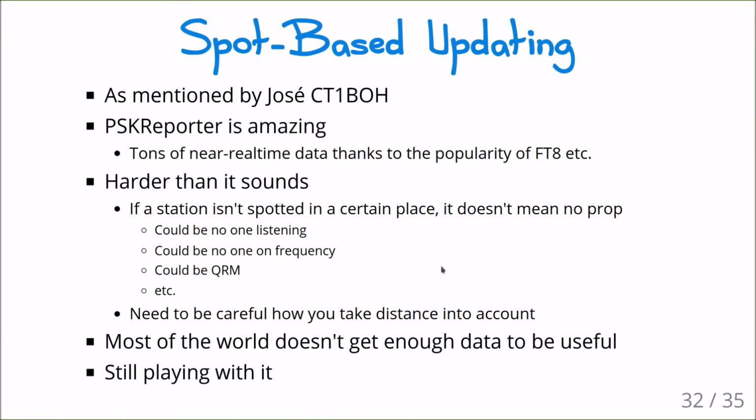First off, you have a very basic informational problem, which is if you get a spot from point A to point B, then barring data errors, that means that there is prop from point A to point B. If you don't get a spot from point A to point B, that doesn't mean that there's no prop. It might be that there's nobody listening at point B. It might be that whoever's listening is on another frequency. It might be that they have QRM or the antenna is pointed the wrong way, et cetera. And you also have to be careful about how you actually factor in the distance between two stations.